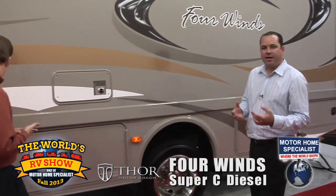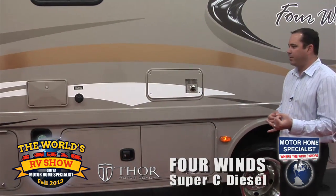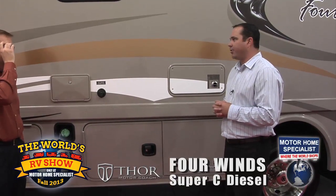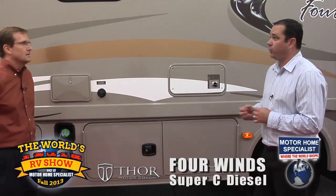Also, you'll notice there's going to be a dual fill. It'll give you 68 gallons. There's going to be a 40-gallon and a 28-gallon from Ford, so it'll be a dual fill diesel tank. The generator will actually run off of the 40-gallon fuel tank.